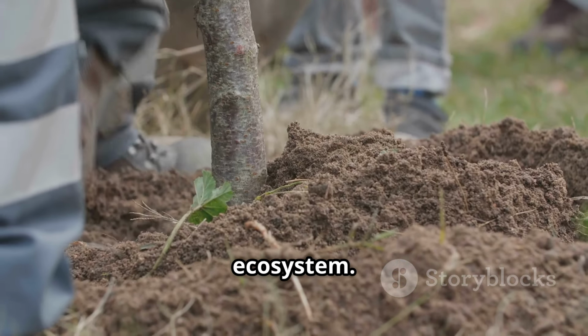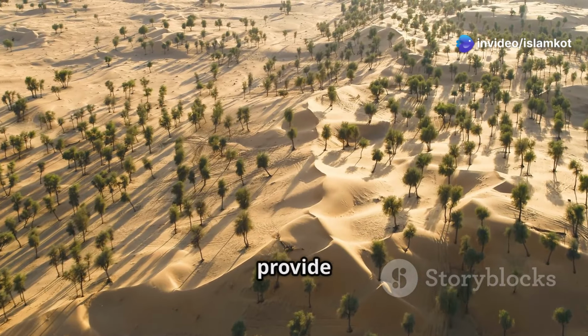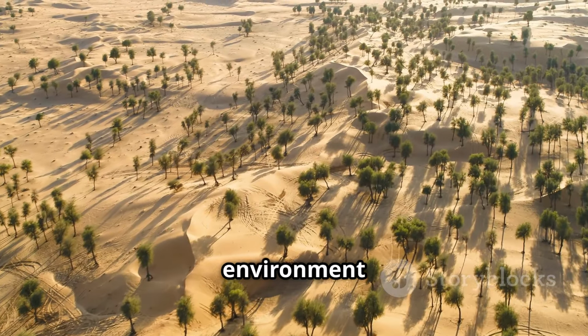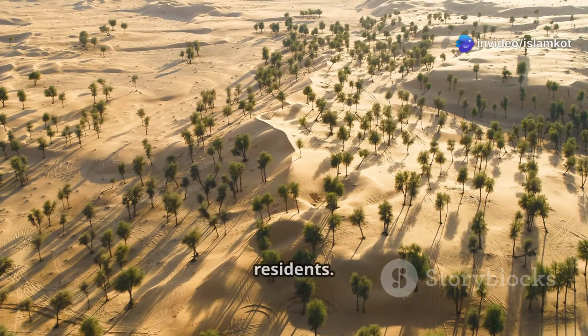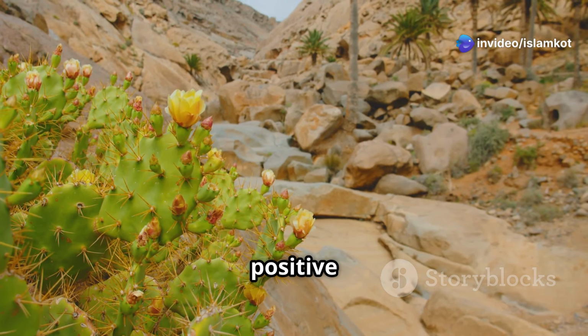to the ecosystem. These trees help to prevent soil erosion, improve air quality, and provide shade. By stabilizing the soil, they reduce the risk of desertification and create a more hospitable environment for other plants and animals. The shade they provide also helps to cool the air, making the area more comfortable for residents. The greening efforts in Islamkot are already showing positive results.